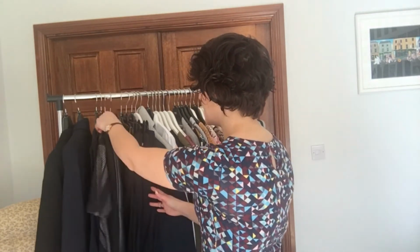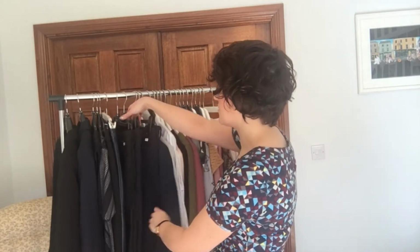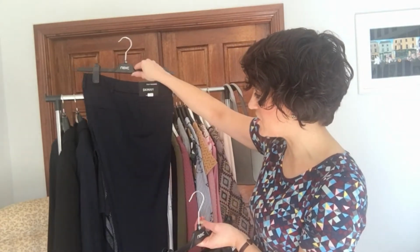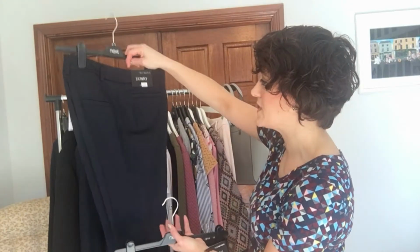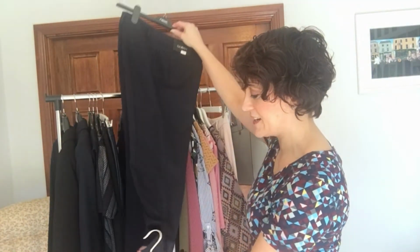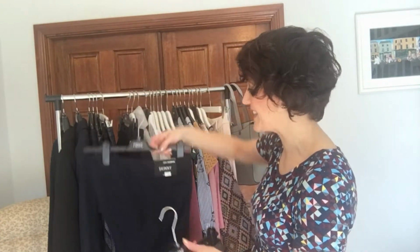Then I'd also recommend going for a couple of pairs of trousers. So again, the two neutrals that you have picked. We have a navy one. This is actually the match to that jacket, and as I said, it comes in black also. That's €29, and this is a skinny leg, which is lovely. And I love skinny leg trousers with heels for work. It just looks very feminine and classy.